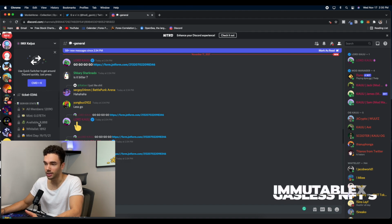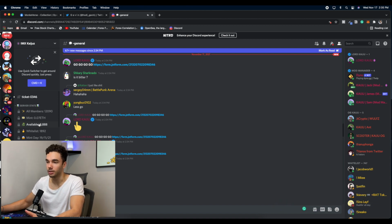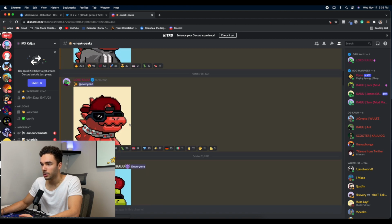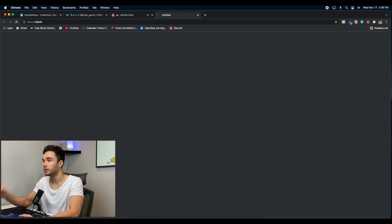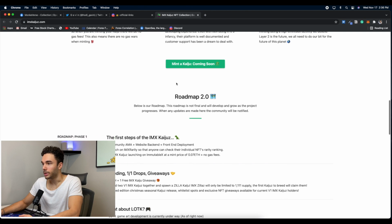So ImmutableX, if you don't know what ImmutableX is, it acts as another secondary market similar to OpenSea, but it's layer 2. What's really cool about their layer 2 is you'll still be able to mint these on the Ethereum blockchain, but it's going to cost no gas. I think this art is pretty cool. And their website looks pretty good. These guys are actually going to be launching in 2 days. And we can look at their roadmap.